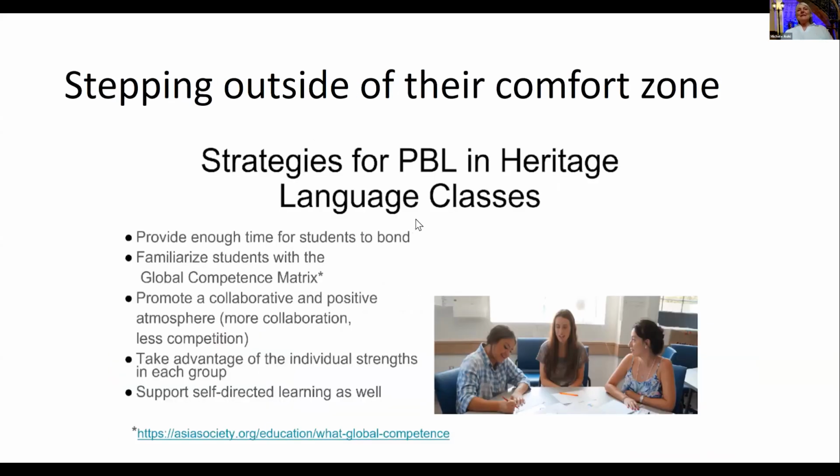So here are a few highlights from that. These were some of the strategies that we used for incorporating project-based learning in the heritage language classes. Some of the lessons learned were that you have to provide enough time for students to bond. If they're going to be working on a project together, they also have to get to know each other and have trust and understand each other and so on.